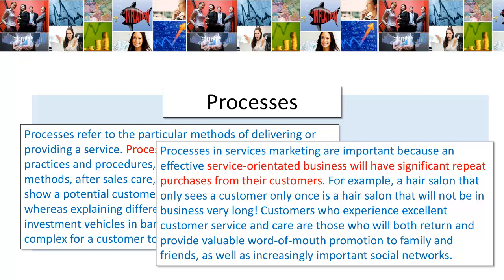If people like a hair salon or a barber, they're going to come back. If they don't, they're not going to. So, if a business only sees a customer once, it's not going to be in business very long. Customers who experience excellent customer service and care are those that are going to both return and provide valuable word-of-mouth promotion. They're going to tell their friends, their family, their acquaintances, their networks about it, and may even share it on social networks.